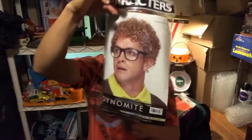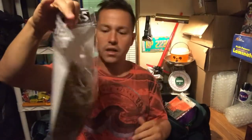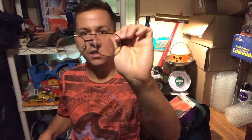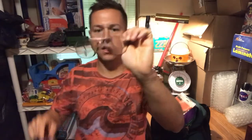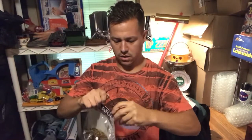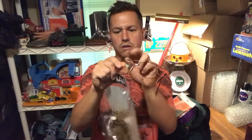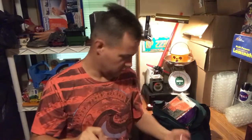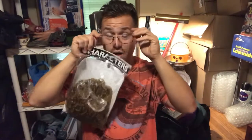the Napoleon Dynamite wig. Now I have a pair of glasses, but I wanted to get ones that look more like him. So first things first, I got these that are just like his. I'll take the lenses out, and oh look, they pop right out. So, we'll pop them lenses out. There it is. Ditch them. And now I got me some Napoleon Dynamite glasses.